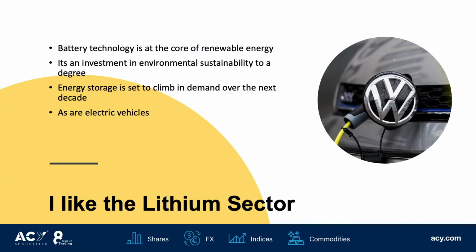I think the best place to really look at the usages of lithium is really in the battery technology. Battery technology is really at the core of renewable energies. We know that we're going to be moving away from combustion engines in a lot of places and a lot of countries around the world. We're also starting to see the gains that things like Tesla can do. Of course, technology is still not quite there yet. We can't drive from Sydney to Queensland without having to recharge our batteries, but it's on the way.